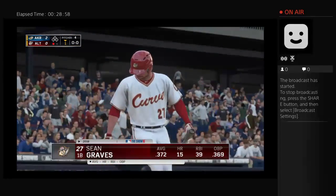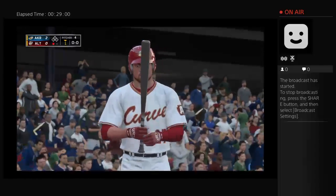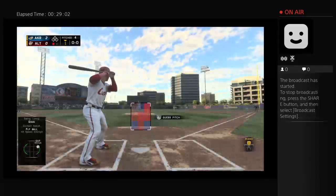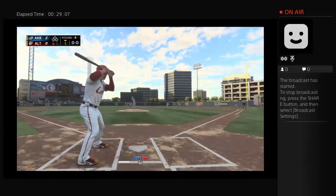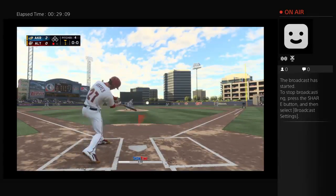Sean Graves will stride in. He drove in 3 of his team's 4 runs in last night's game. Well, you look for a guy to produce? He's got 9 RBIs in his last 10 games, and he had another good one yesterday as well.